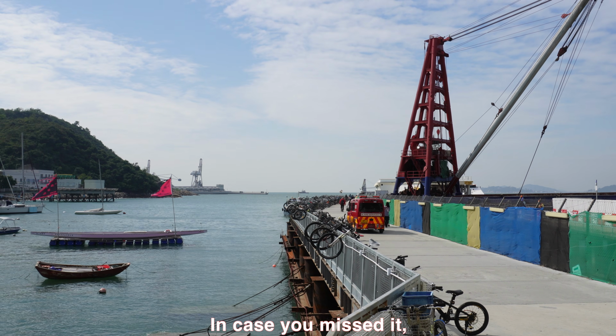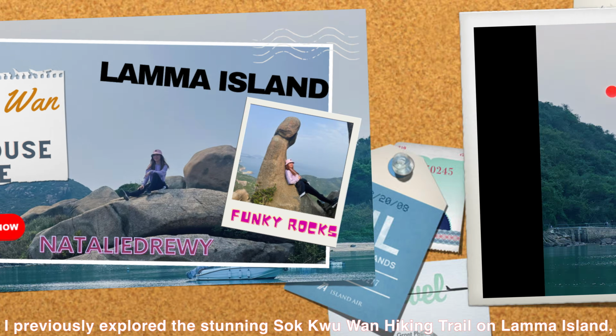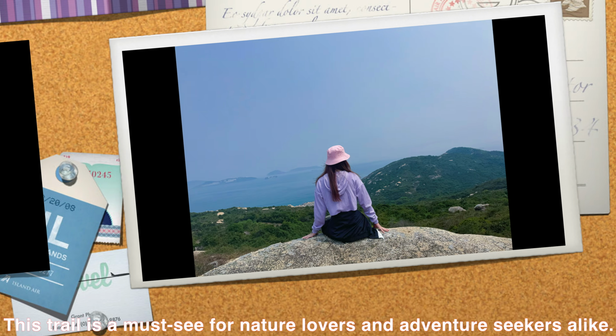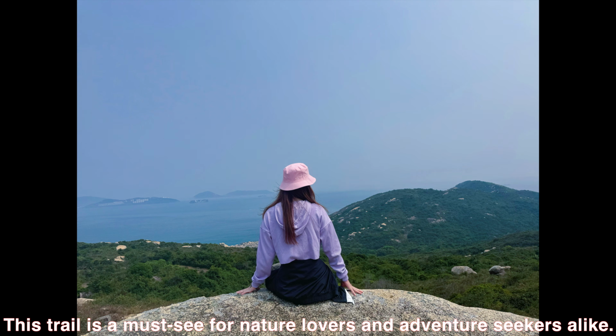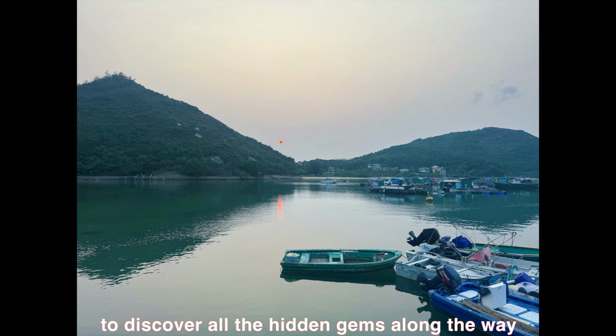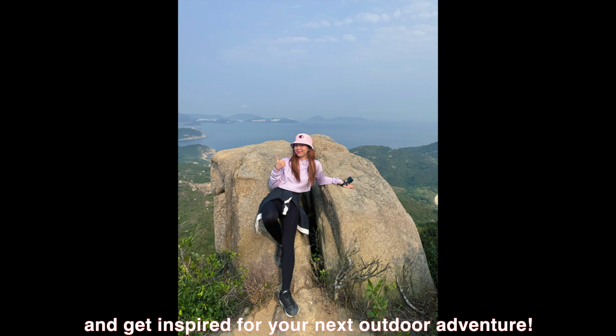In case you missed it, I previously explored the stunning Sok Kuk Wan hiking trail on Lamma Island, where breathtaking views and lush landscapes await. This trail is a must-see for nature lovers and adventure seekers alike. Be sure to check out that video to discover all the hidden gems along the way and get inspired for your next outdoor adventure.